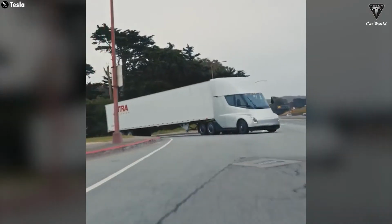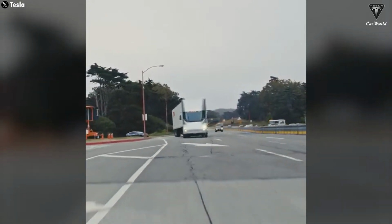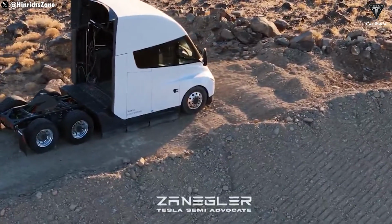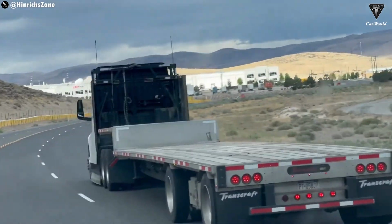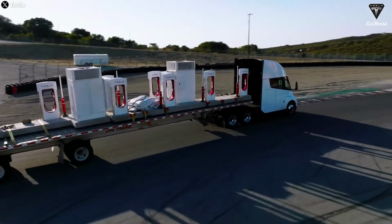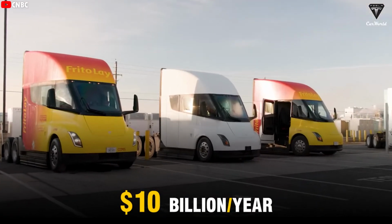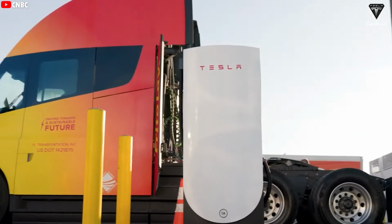In addition to confirming that the Semi will soon be operating with full self-driving by the end of this year, Elon Musk also shared more intriguing insights during the meeting. He stated that Semi trucks could generate a business opportunity worth billions of dollars annually for Tesla. However, Musk admitted that in today's economic landscape, billions per year might not seem like a massive profit. He explained that while the Semi could generate over $1 billion per month, more than $10 billion annually, not everyone is necessarily interested in electric trucks.